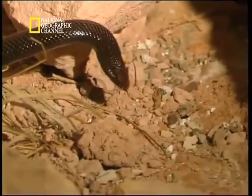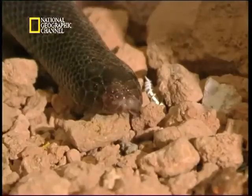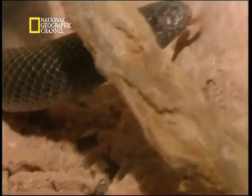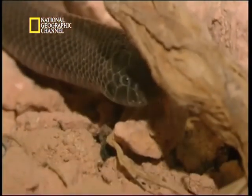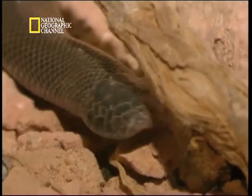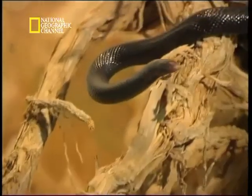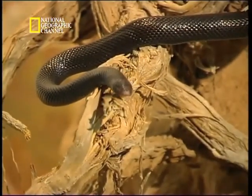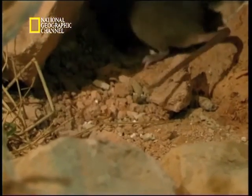The black mole viper delivers a deadly dose of venom with a unique side-striking action, which many believe allows it to block rodents and lizards from escaping down tunnels during an attack. Its main hunting strategy is to slip into the burrows of lizards and rodents, devouring them in their own homes. Here, a mole viper senses the scent of a rodent nest and moves in for the kill.